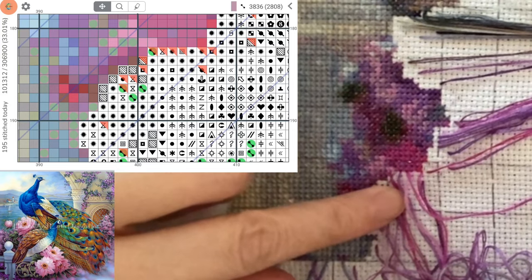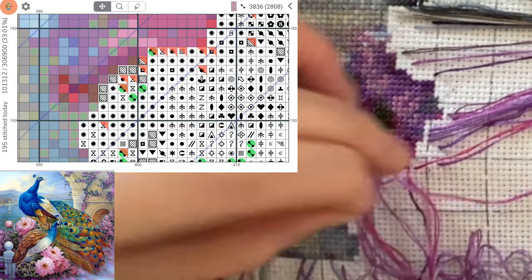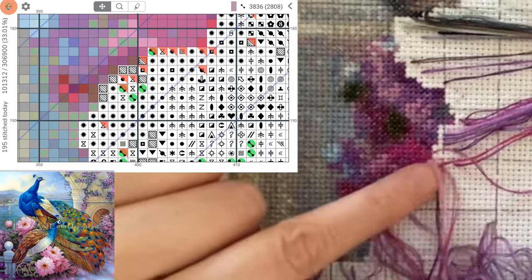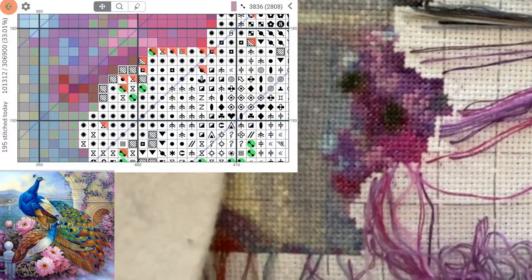I think I started around 100 this session. I forgot to look. I did point out that I didn't start at zero, but I can't remember what I did start at. To stitch for about an hour, that's what I usually do.